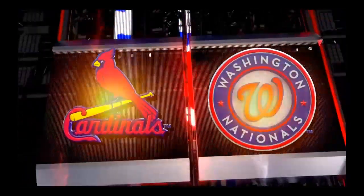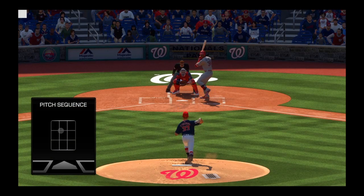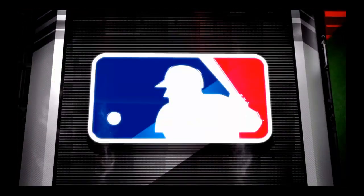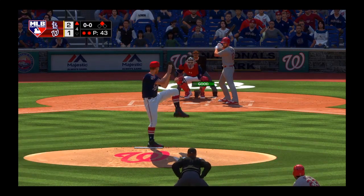Didn't mess around much in that at-bat, Dan. No, that was pretty impressive, Matt. I really like a pitcher that trusts and works off his fastball. And right there, he decided he didn't need to use anything else. 3 straight heaters and go grab some bench.